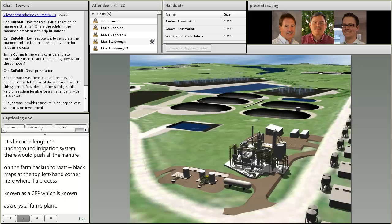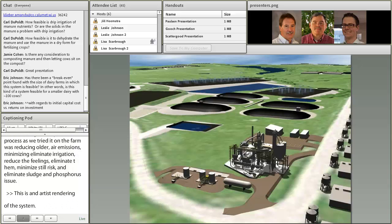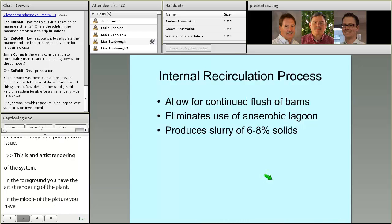This is an artist rendering of the system. In the foreground, you have an artist rendering of the plant. In the middle of the picture, you have a series of digesters. And on the left here, you have the blue, what is known as a complete mix basin.